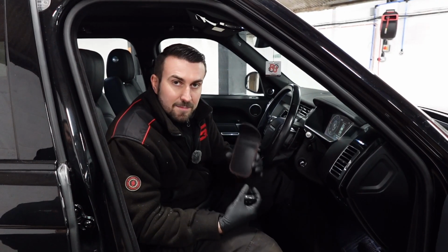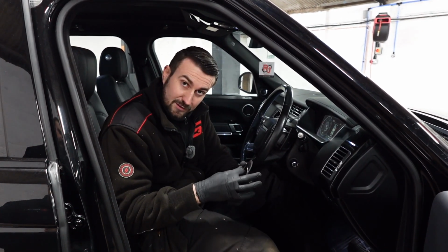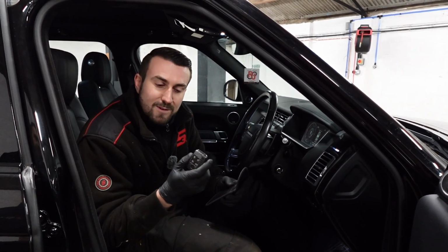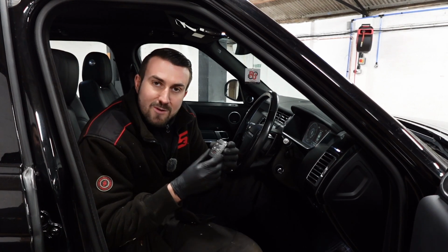Not forgetting, make sure you have one of these Faraday pouches to pop your keys into when you're not using it, because of how easy these are to steal, especially when they're at home on your driveway. Doesn't hurt just to have that extra little bit of security. More importantly, don't forget to get one of these fake carbon fibre plastic key shell things. I personally really like it.